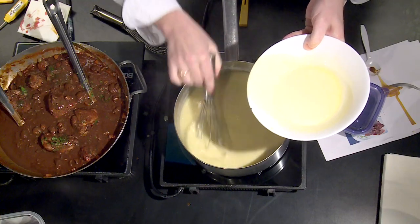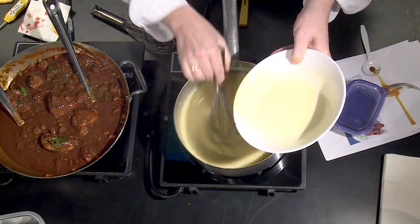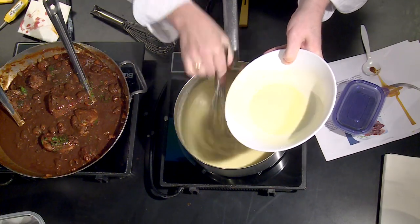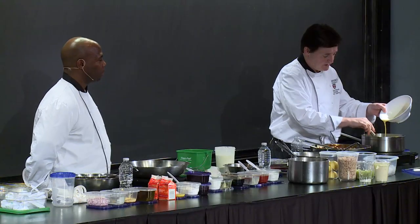Now, it should take on a velvety appearance. If you look at velvet clothing, this is exactly what this will do. And it makes for a very different mouthfeel. And it's very rich. It's quite delicious, too.